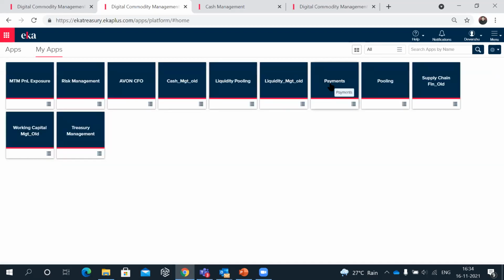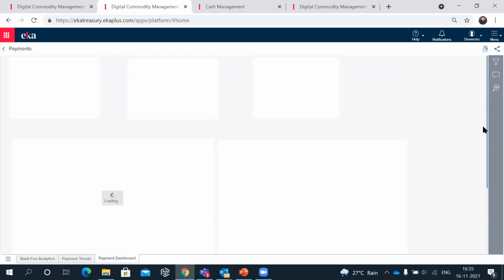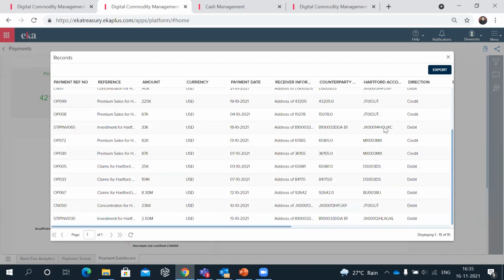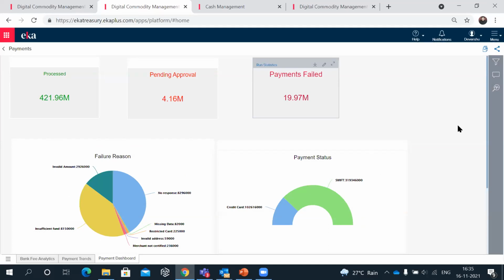So in the payment app, which is another app which we have delivered, this is the payment dashboard, which tells me very nicely what payment transactions were processed, what payment transactions are pending approval, and what have failed. For example, if I drill down, right click and see records, I'll see the payment transactions which have failed. So this is one way of knowing which payment transactions have failed.